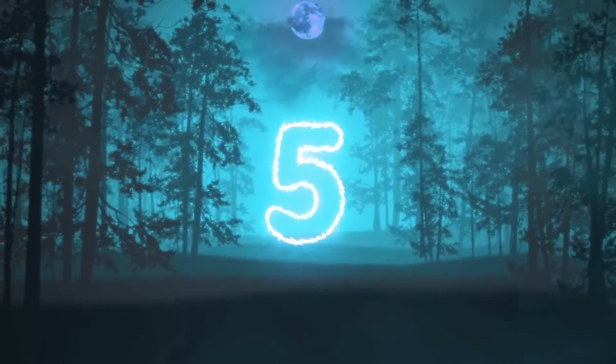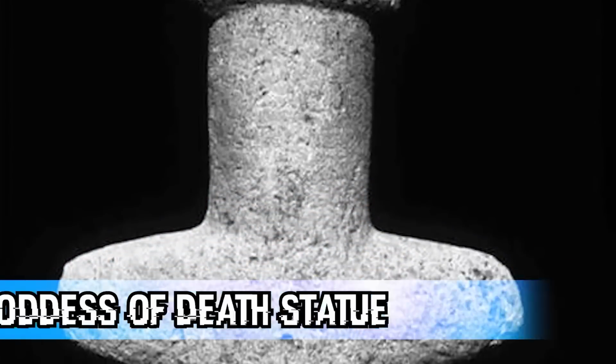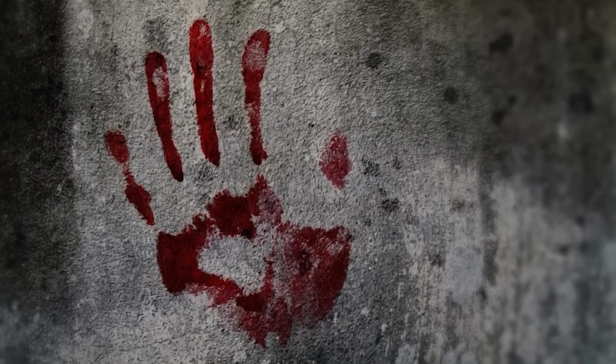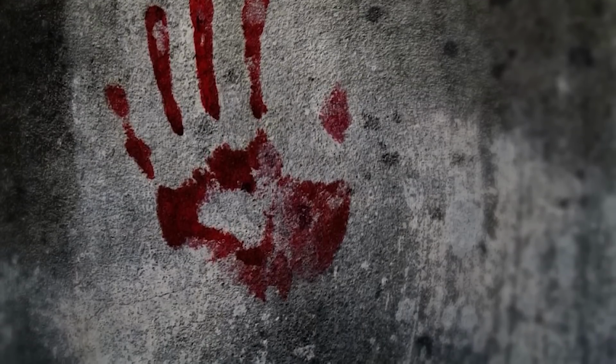Halfway down the list in our number 5 spot, we have the Goddess of Death statue, who is also known as the Woman from the Lem. This artifact made out of limestone was created sometime around 3500 BC and was found in Cyprus in 1878. Over the years, it has belonged to many different families who all have been ruined and dismantled by death. After the first 6 years of ownership, all 7 members of the first family died.